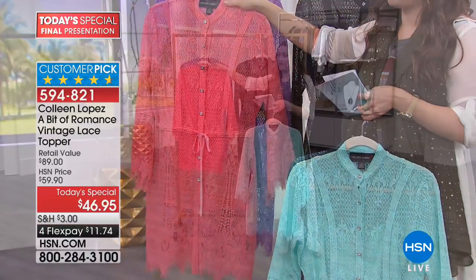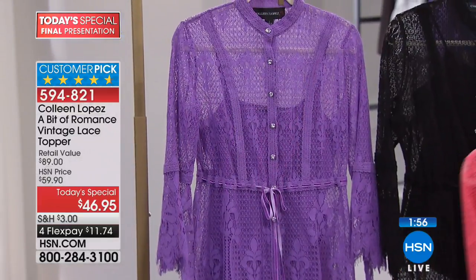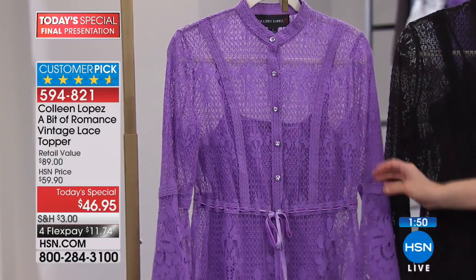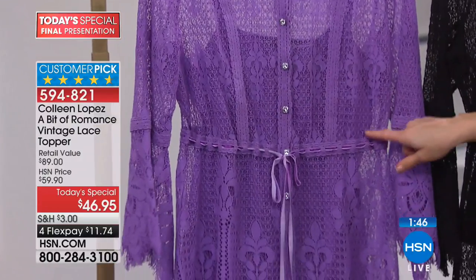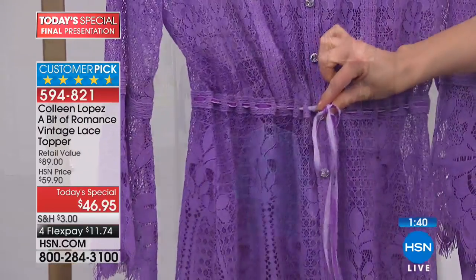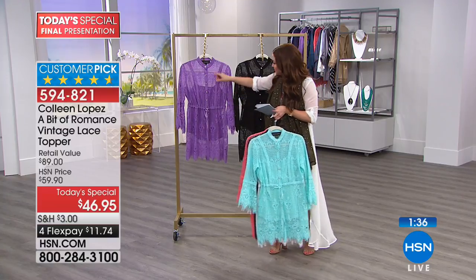And then I saved one of my favorites for last. This is gonna be your purple. Isn't that beautiful? It's like a lavendery shade of purple. It really shows off that beautiful lace detail. Here is the tie. You can see how it's kind of intertwined in the garment, which is so beautiful. And that's gonna allow you to cinch it in and give yourself a beautiful waistline, or you can wear it open. It's absolutely up to you.